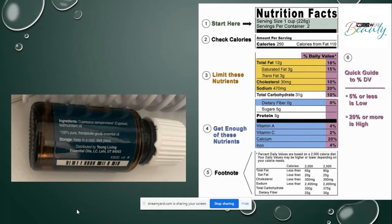You can see this is a cypress oil, and the ingredient is 100% pure therapeutic grade essential oil, and it's just cypress. It's just cypress. This is just a sample of a label. This is a food label. In the same way that you're looking at your oil label or your other product labels, you want to look at your food labels. We want people to be informed about the decisions they are making for their life. It is important.